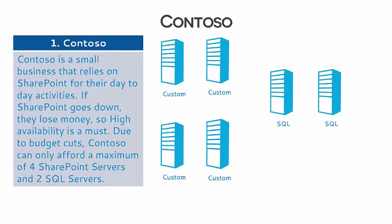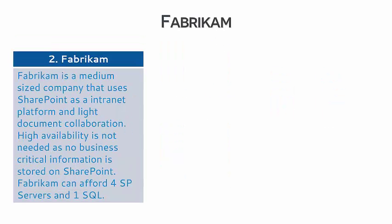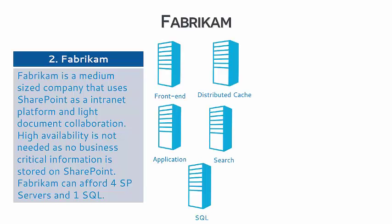Now FABRIKAM. FABRIKAM is a medium-sized company that uses SharePoint as an intranet and for light document collaboration. They know they don't need HA, and they have money for 4 SharePoint servers and 1 SQL. So what do we do in this case? We go into MinRole. So 1 front end, 1 distributed cache, 1 application, 1 search, and 1 SQL.